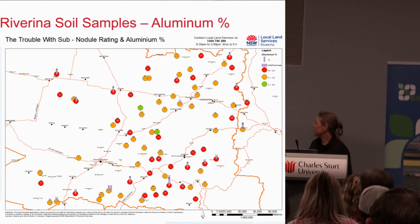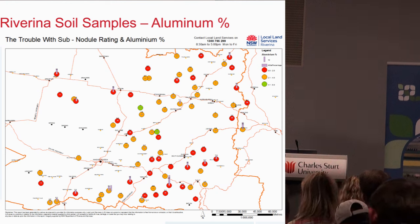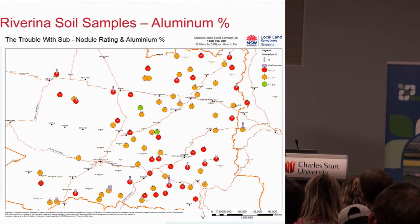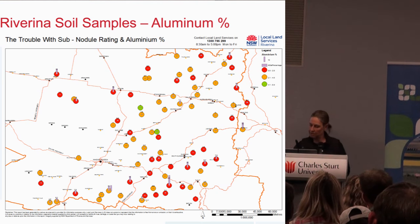This is not visually such a good diagram, but basically it's showing the relationship between aluminium and the nodulation score. So same data I showed before, with these bars coming up here being percentages of aluminium. Where the bars actually leave the dots, that means it's a very high level of aluminium. That one's about 23, that's 12, that's somewhere around the 7. So that's high enough aluminium in the soil that it's going to actually affect the ability of the rhizobium to function and colonise those plant roots.